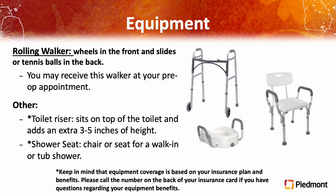If you do not have a rolling walker, the orthopedic office has a vendor who can run your insurance and fit it for you during your pre-op appointment. Please let them know at this appointment that you need a rolling walker.